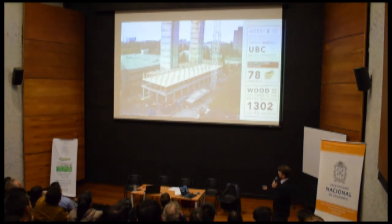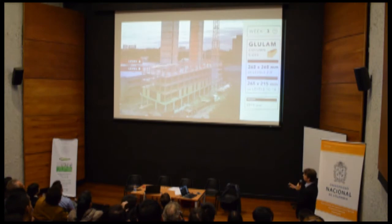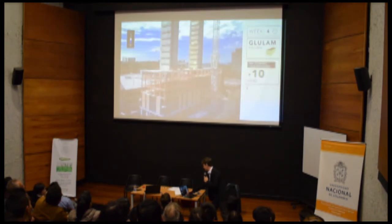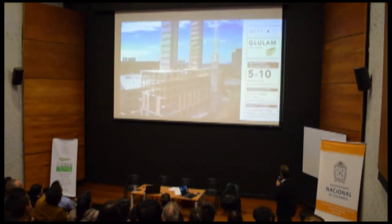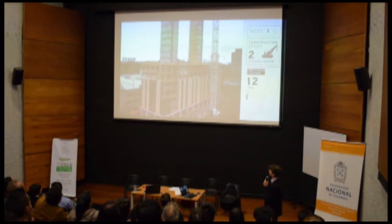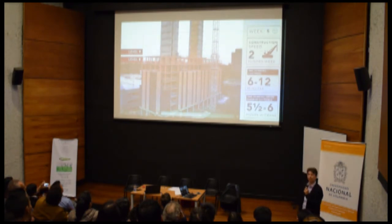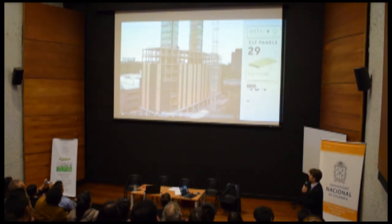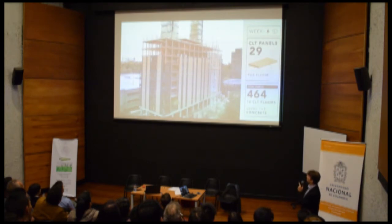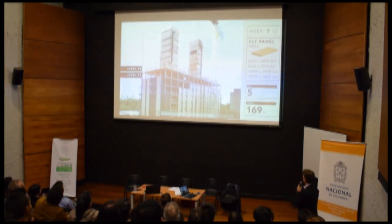Of course, you see some bits that are concrete, the foundations and the first floors, and then you also see the lids. You can see the timeline, of course, with the information about how the building progressed. It was built in about 9 weeks. All the columns and the slabs, but you can see here that they use per floor about 29 panels for the floors, and so on and so forth.